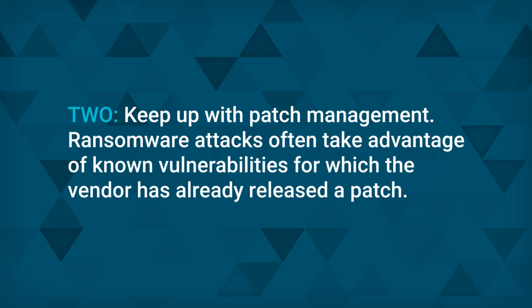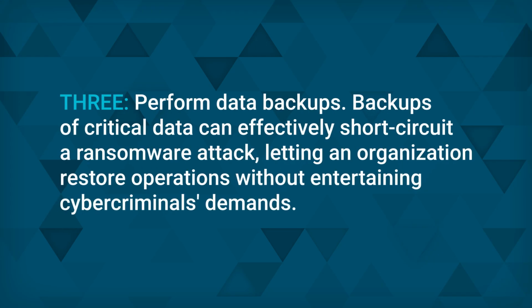2. Keep up with patch management. Ransomware attacks often take advantage of known vulnerabilities for which the vendor has already released a patch. But if that patch isn't deployed by users, then it might as well not exist. 3. Perform data backups. Backups of critical data can effectively short-circuit a ransomware attack, letting an organization restore operations without entertaining cybercriminals' demands. Be sure the backup isn't accessible from the primary IT environment, though. That way, threat actors can't find and encrypt it during the intrusion.